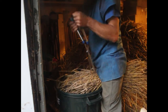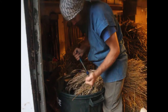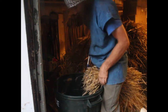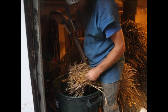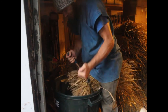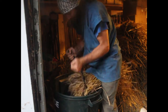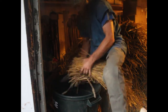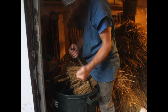by straddling it, and then I just cut the heads off. Now, if this wheat has been bundled really nicely and all the heads are on one side, I can get by with just cutting the top half or so of the sheaf into this bucket. But in many cases, I end up having to cut this wheat into quarters and just throw it all in because the heads get dispersed throughout the entire length of the sheaf.